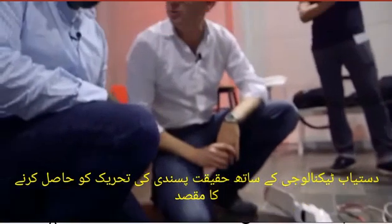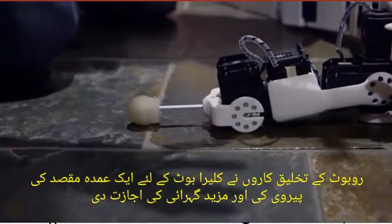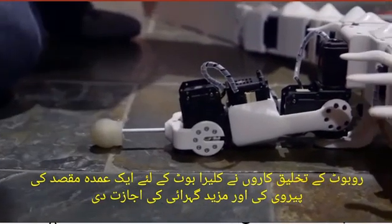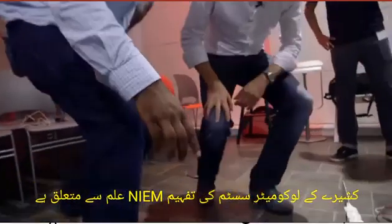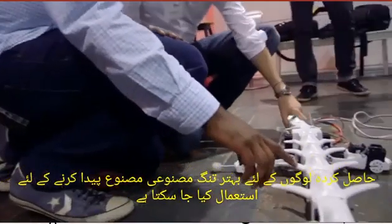The creators of the robot pursued a noble objective too. Plurobot allows a deeper understanding of the locomotor system of vertebrates. The new knowledge acquired can be used to create better neuroprostheses for people.